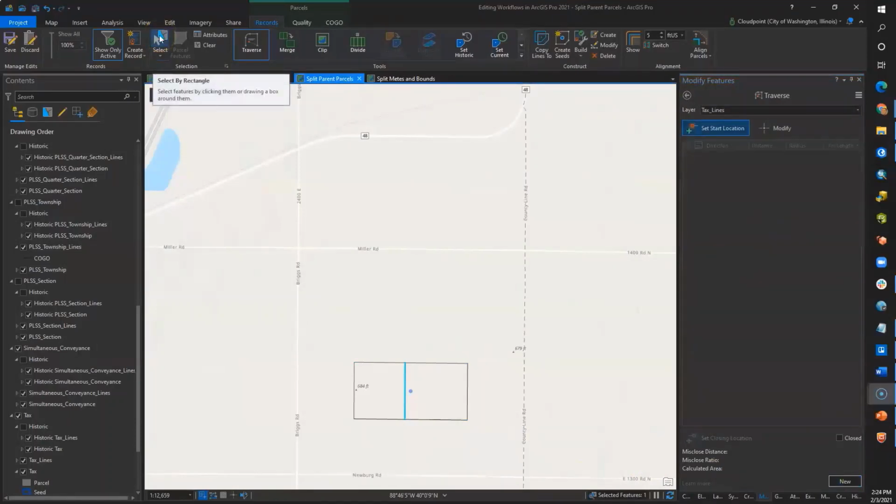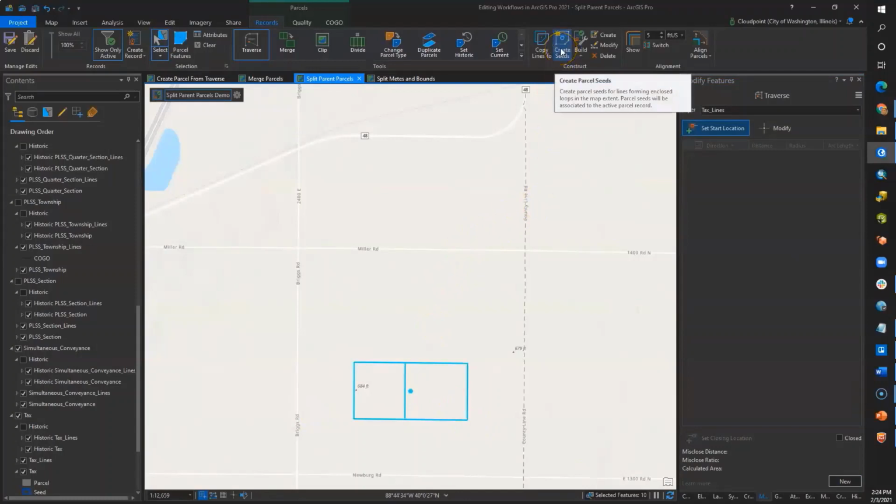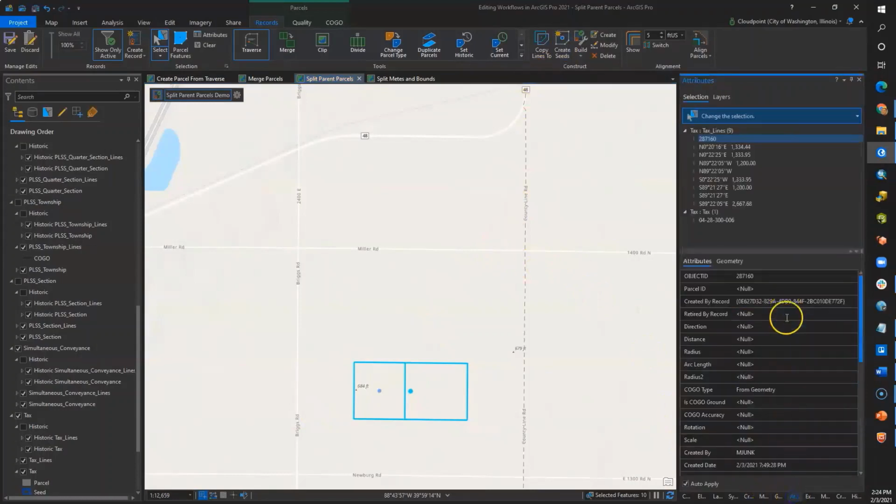Now we can select all of these lines and click the Create Seeds tool located in the Construct gallery to create parcel seeds. From here you can enter in any attribute information into these parcels, or you can wait until these parcels have been created. Now these newly created parcel lines are missing COGO attributes.